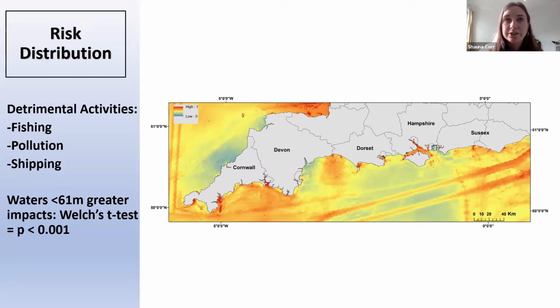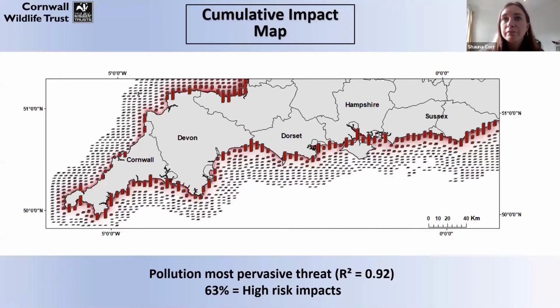And to identify regions of high risk to the population, these stressors were then assessed in tandem with the habitat suitability and the vulnerability of the population to each specific activity. And the results of which are displayed in this map, with the height of the bar chart corresponding to the level of risk. And as you can see, the highest impacted areas are close to the coast and include areas such as the Bristol Channel and the Port of Southampton.